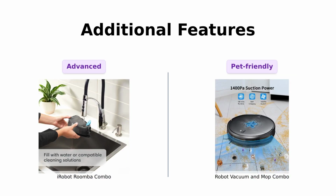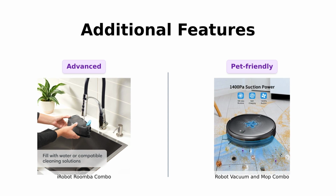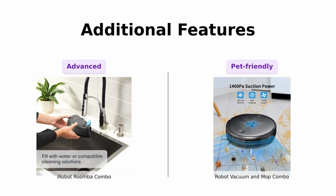Lastly, let's talk about some additional features. The iRobot Roomba combo features patented dirt detect technology, which helps it identify dirtier areas and clean them more thoroughly. It is also compatible with the Clean Base automatic dirt disposal, ensuring up to 60 days of worry-free vacuuming.